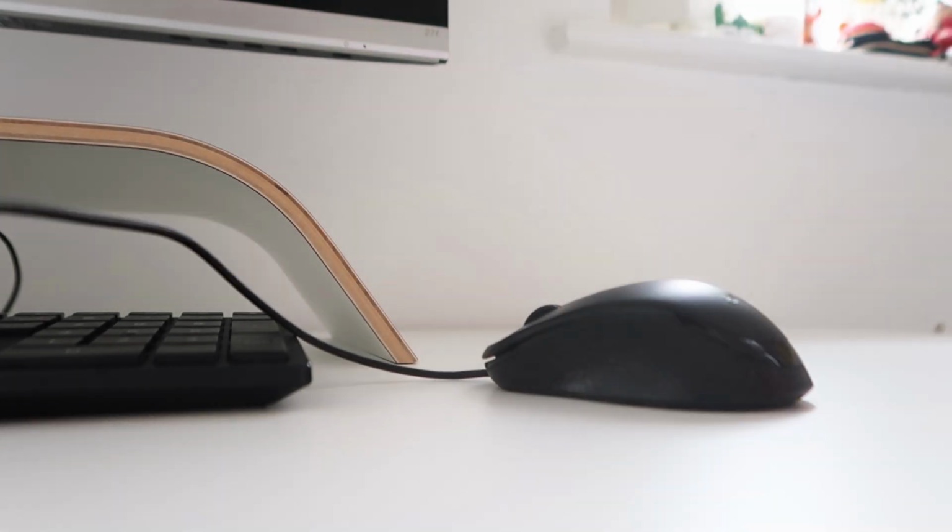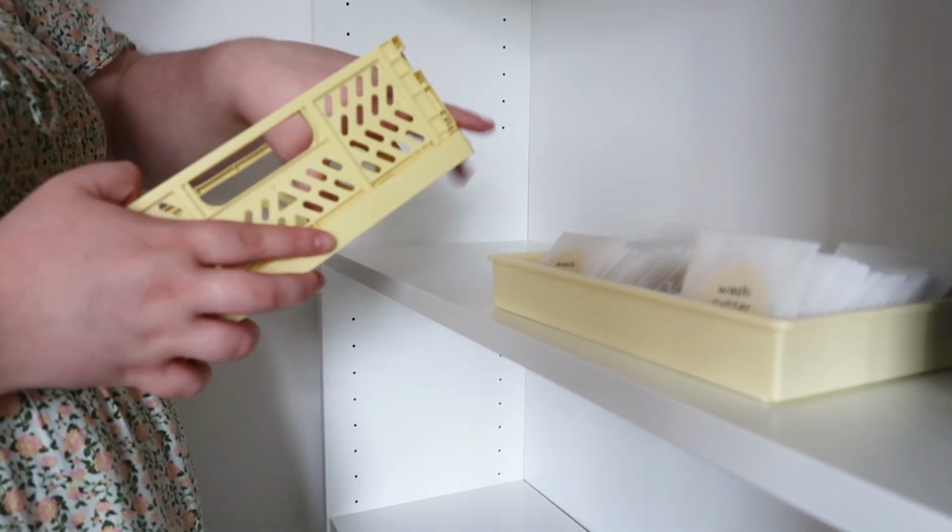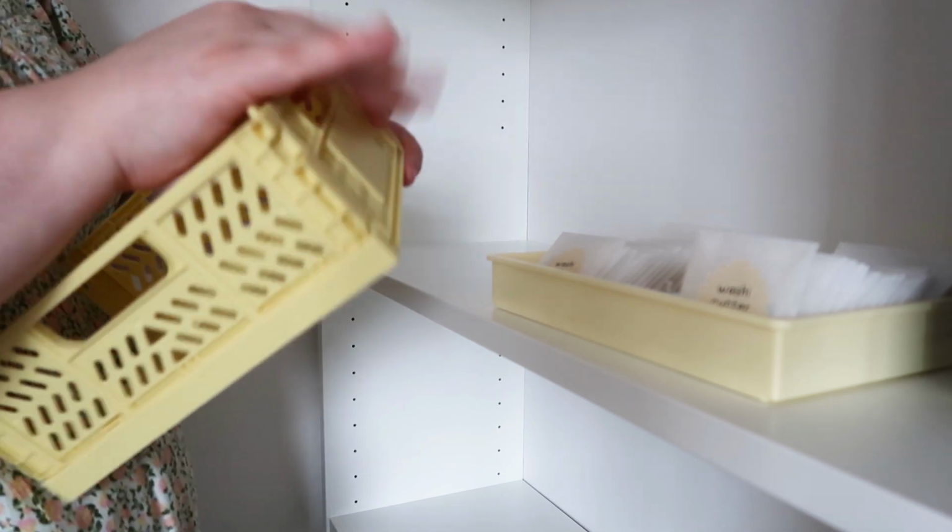I'm thinking I might need to get at some point a wireless mouse and keyboard just to give me a little bit more freedom and to make things look a bit cleaner. But it looks really good. I'm really happy with it.